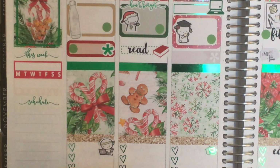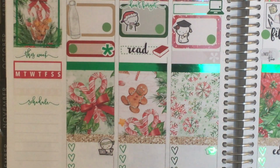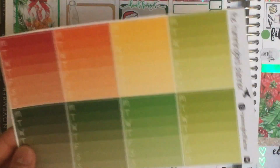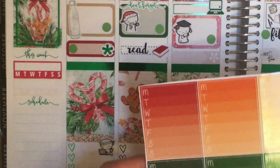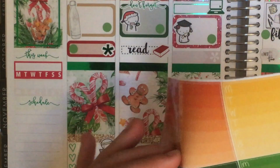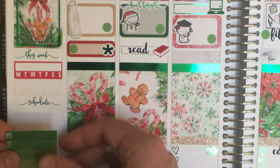And put in a weekly ombre. So unfortunately, I'm going to have to use glossy because I only have glossy weekly ombres. And I think green, because I pulled in a lot of red and I'm going to keep pulling in red.